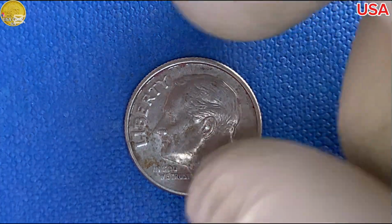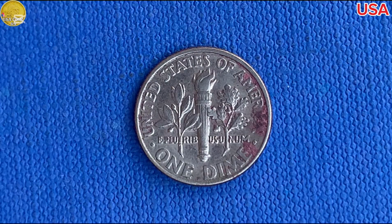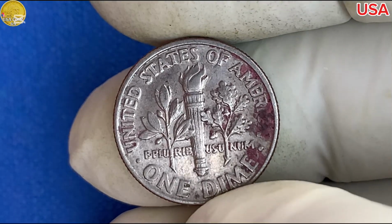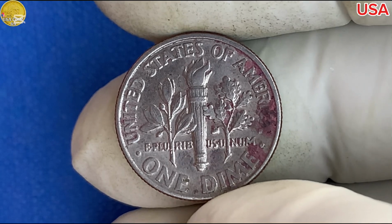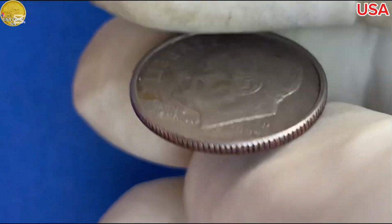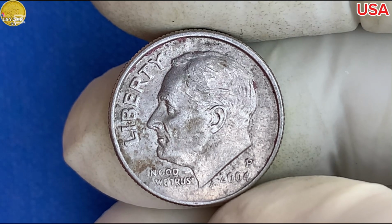One such coin is the Roosevelt dime. First introduced in 1946, this dime was designed to honor the memory of President Franklin D. Roosevelt, who passed away in 1945. The Roosevelt dime has become one of the most iconic coins in American currency, with its simple yet powerful design. Over the years, many versions of the Roosevelt dime have been released, but today, we're focusing on the 2004 Roosevelt dime, a coin that, while seemingly ordinary, can hold extraordinary value.